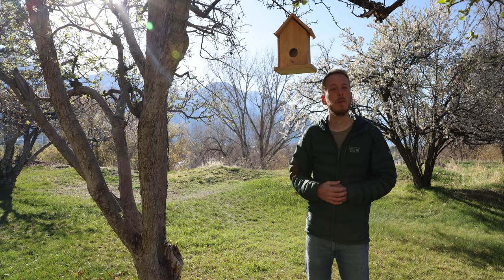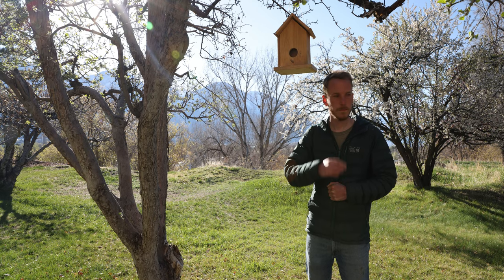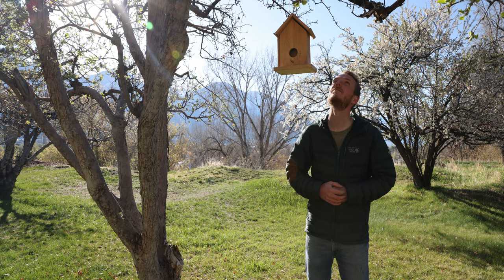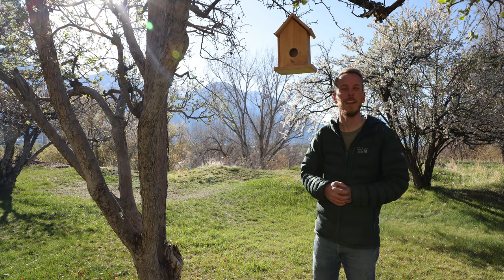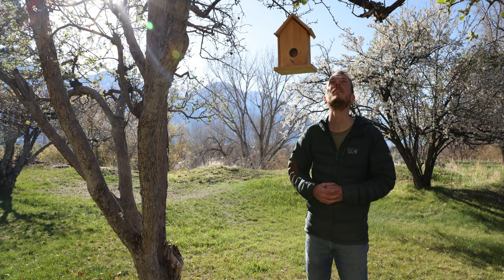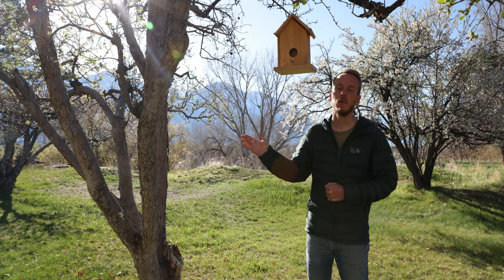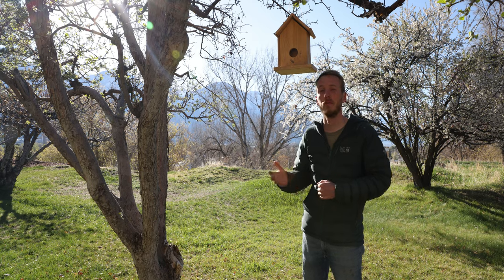I've got a chickadee right up here. Love that sound. I love those chickadees. It might be one of the ones that's nesting back here, or hopefully nesting. And there's a woodpecker. Hopefully nesting again.